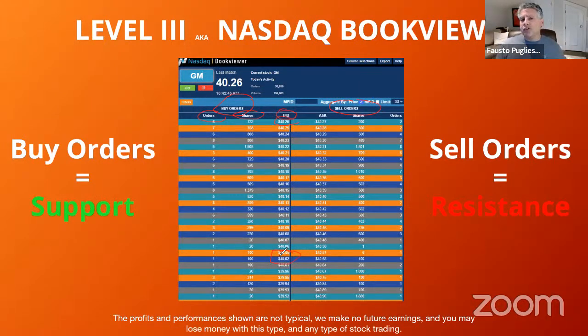But the difference between level 2 and level 3 or Book Viewer is that level 2 is only showing you the best order on NASDAQ. It's not showing you all the orders on NASDAQ or all the orders out there. So you're seeing every single order. Think about this for a second. Listen to me carefully. If I could show you where 70% of the buyers and sellers are, how much better and smarter trades would you make? I'm talking about 70%, if not more, of all the orders out there.